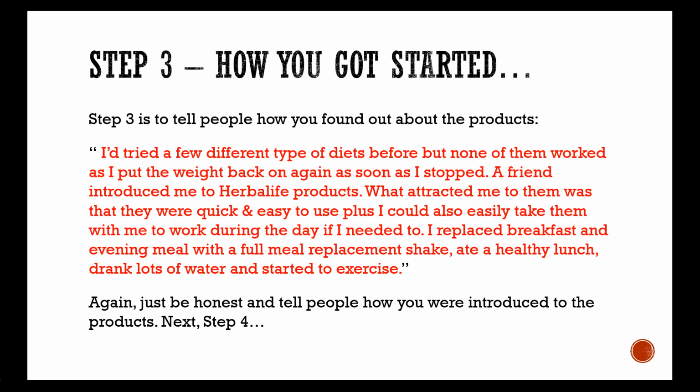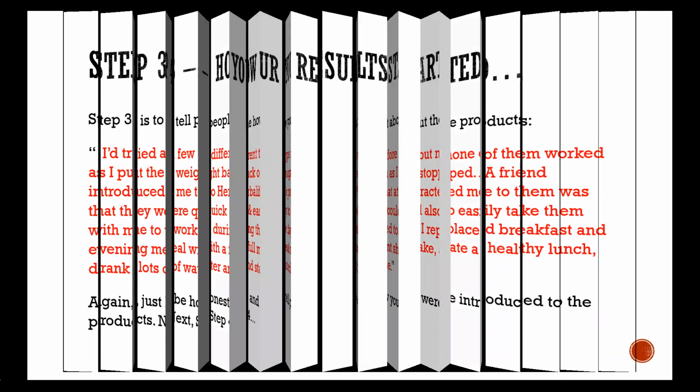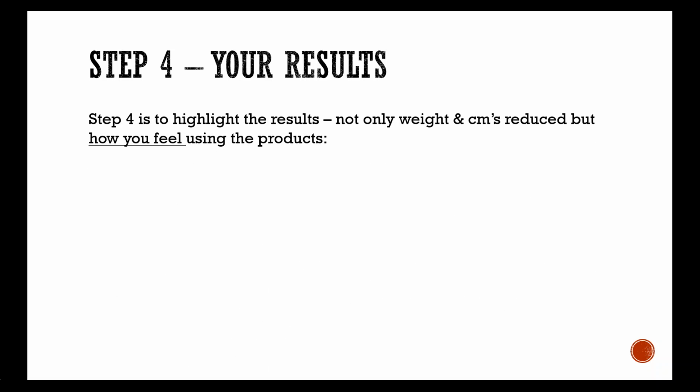Again, just be honest and tell people how you were introduced to the products and how you use them. Next, on to step 4. Step 4 is about your results. So you're trying to highlight the results you've got from the products, not only weight and centimeters reduced, but also how you feel using the products, which is sometimes more important than the actual results themselves.